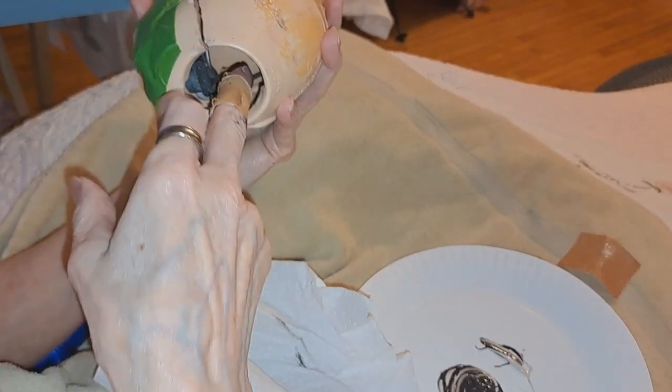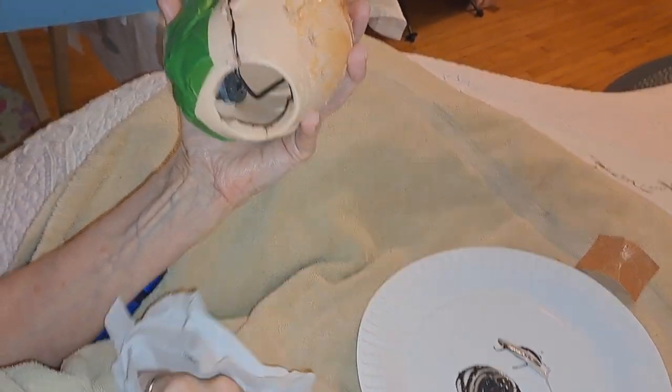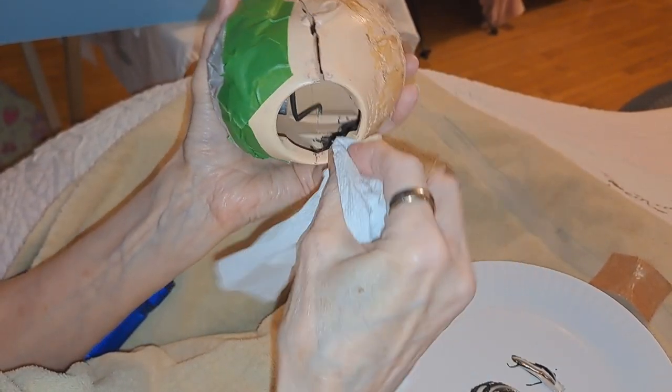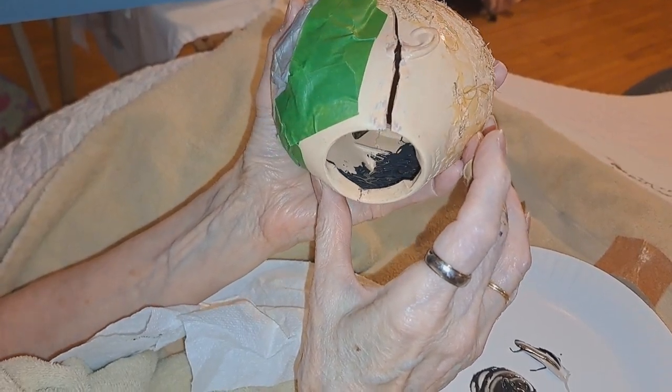Where's the nose? You can always sand it. I don't want it on. I want it perfect. You can see that a little bit is right here. I just take it off before it sets. And so this side in 2 days will be complete for the stage.